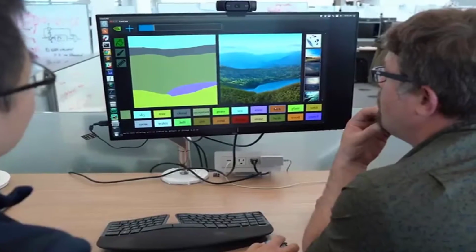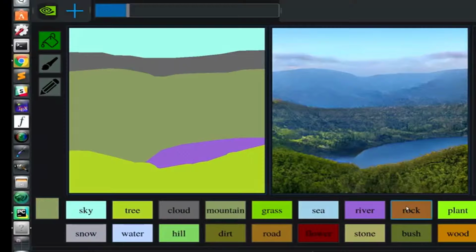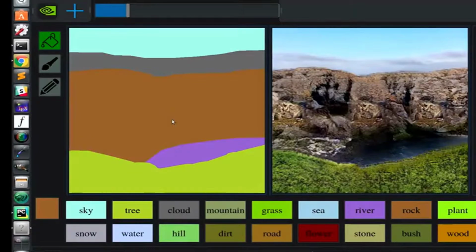Try and darken that up a bit with some cloud. Oh, that's wonderful. What if we were to change all that to rock? Okay, let's click on rock, and we gotta replace the mountain. Let's try waterfall just by pulling water down from the top there. Okay.